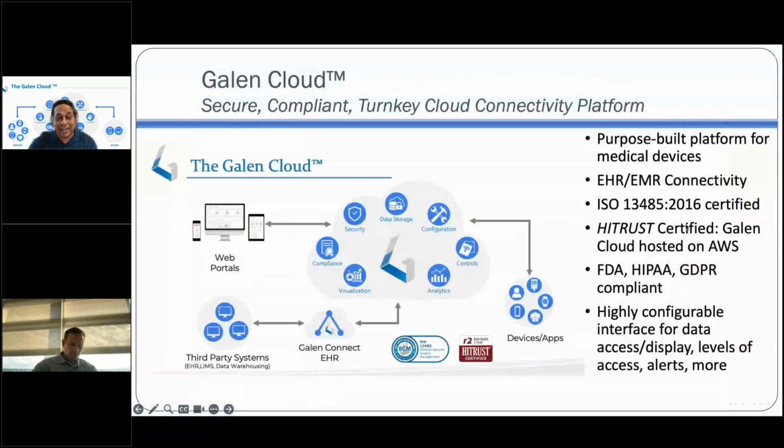So Galen Data provides an FDA-compliant cloud for medical device manufacturers. The Galen Cloud provides a configurable platform for device-to-cloud connectivity that is compliant to FDA, HIPAA, and CE mark standards. We are ISO 13485 certified, and the product on AWS is HITRUST certified as well. We are GDPR compliant and have facilities right now in Europe and US. Founded by seasoned medical device professionals, our goal is to make medical device connectivity available to all at a fraction of cost while shaving months of development timeline. Galen Data allows medical device companies to stay medical device companies and not become IT companies.